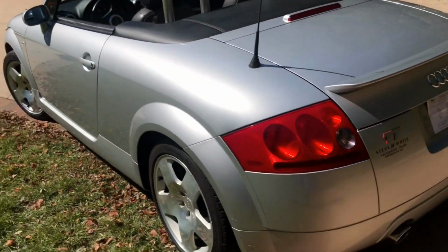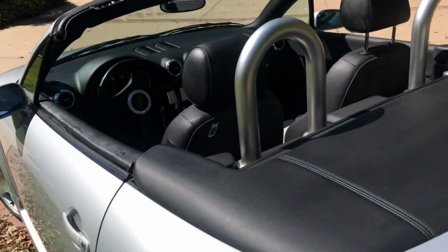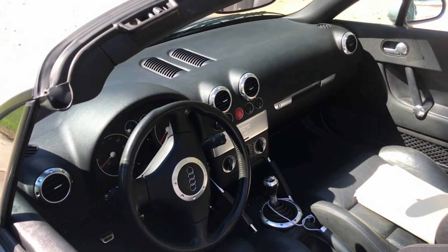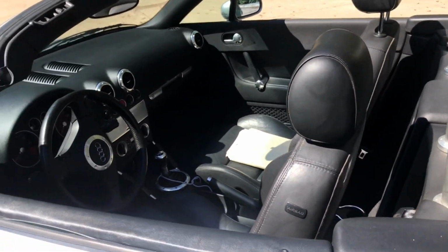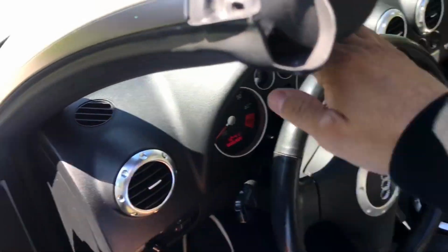You can see here, it is just spotless all the way around. But the interior, I mean, it doesn't even look like it's been sat in. It is spotless. Carpet is perfect. Instrument panel's perfect. Everything works. Even the LED that doesn't work on most of them works. It runs like a kitten. Let me get her started for everyone.